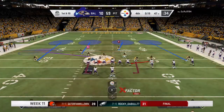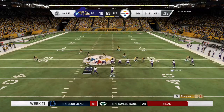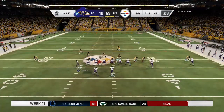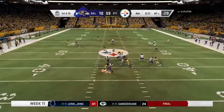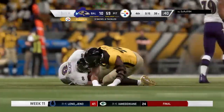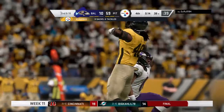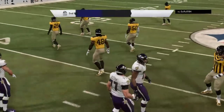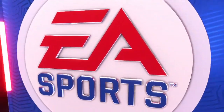Here's 1st and 10. And Jackson throwing once more. Nowhere to escape, and he goes down. Bud Dupree in there to make the sack on what will be the final act in this ballgame.